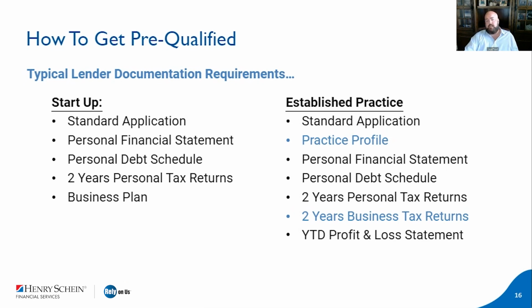On average, they like to see 1 year out of school for a record of your production history, a clean personal credit profile, and cash liquidity to cover the next 6 months or so in personal expenses. Again, every deal is going to be reviewed on a case-by-case basis, but this is a general idea of what they're looking for. Your business plan, as I mentioned, not all lenders will require.